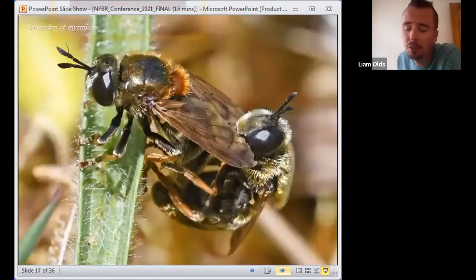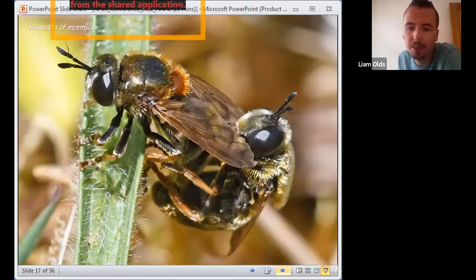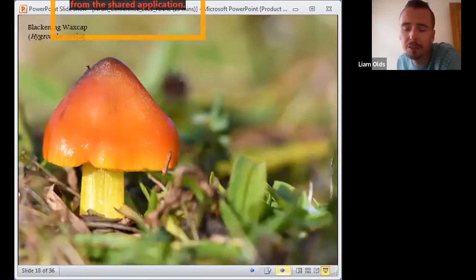And in these grasslands, you will have a variety of other insects and other wildlife as well. Things like these Microdon flies, which are dumpy flies that develop within ants' nests. This particular species develops within the nests of red ants, Myrmica species, but always really nice to see. And you'll also get a variety of different waxcaps as well.